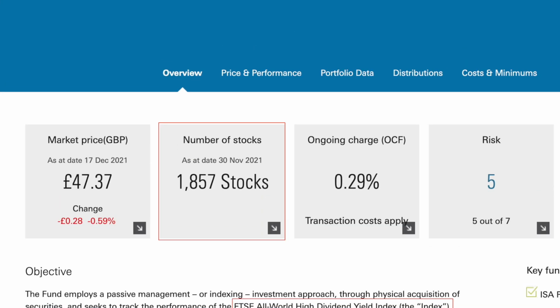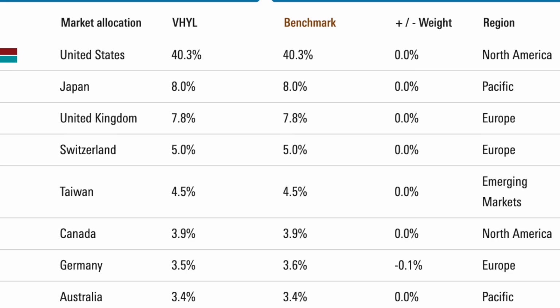So it's also very highly diversified. It has about 1,857 companies across the world. Keep in mind though that only 40% of this ETF is invested in the United States. So not as much as the FTSE Developed World. So it's a little bit more balanced compared to the other ETFs.